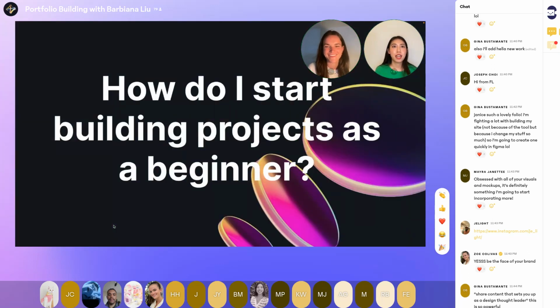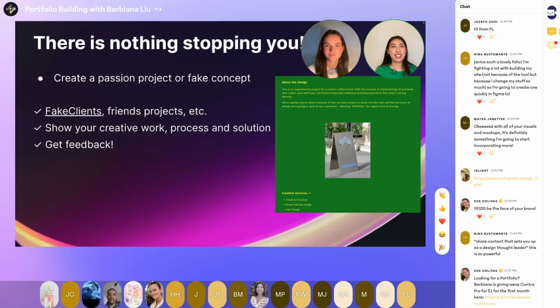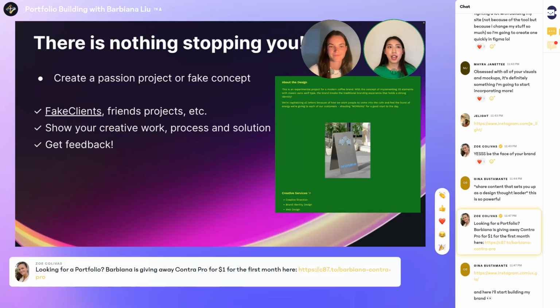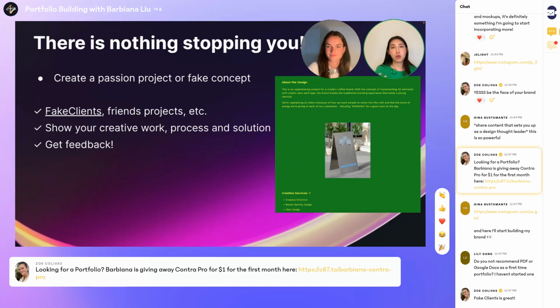How do I start in building projects as a designer, as a beginner? All right. So if you don't have any clients at the moment, that's totally fine. That's how I started. So what I would do is create a passion project, or I call it a concept, like something you want worked on. You can always find design briefs online, like fake clients. There's actually a website for you to look for design briefs, and you can also join challenges hosted by other creatives online. That's a good start. So don't worry about, oh, I don't have actual clients, so how can I even create a project?